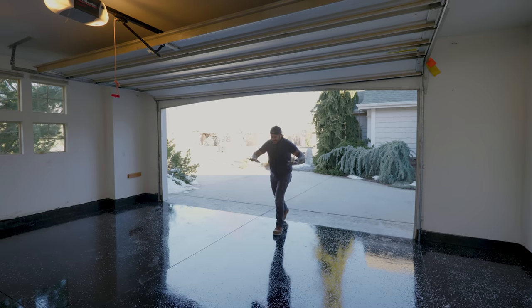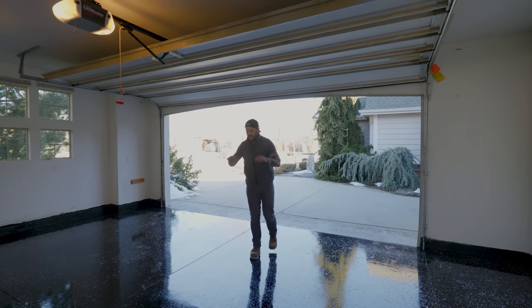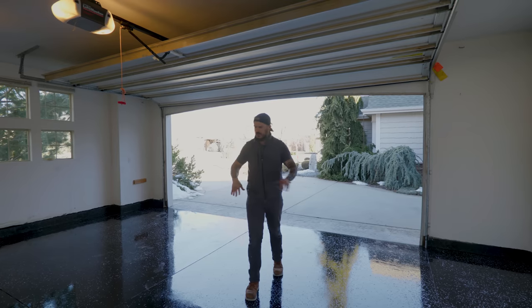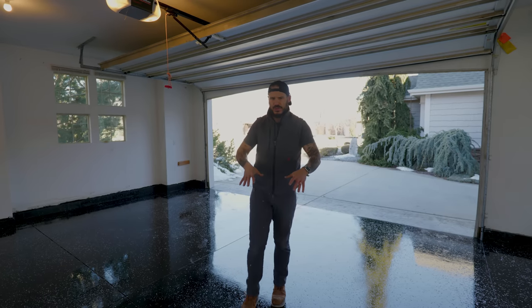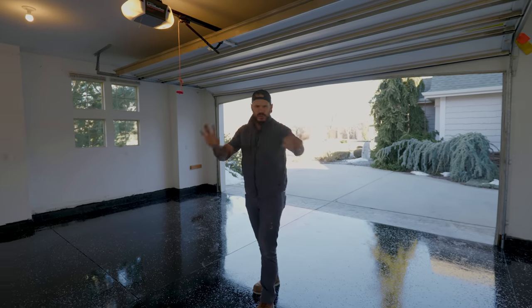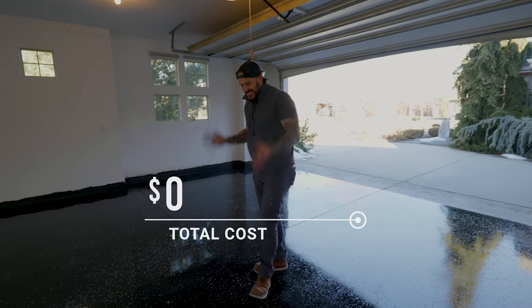All right, guys, it's the next day. We can walk on it. The instructions say 12 hours you can walk, 24 hours you can start driving on. It all depends. Make sure you look at the label based off of humidity outside and the temperature of the concrete based on the time you do it. So just watch those disclaimers. But how cool does this look?